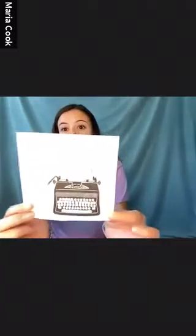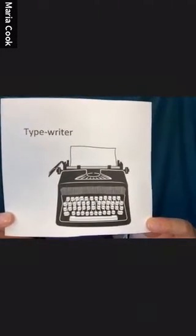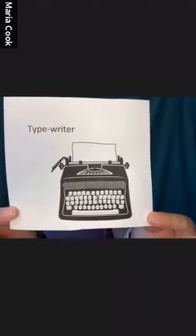So who knows what this is? It's a typewriter. A typewriter is something that was used before computers, and it was something that was used to type on, just like a computer, except this little piece of paper, you could just snatch right off of it and be done, and you wouldn't have to print it off. It would just already be there.